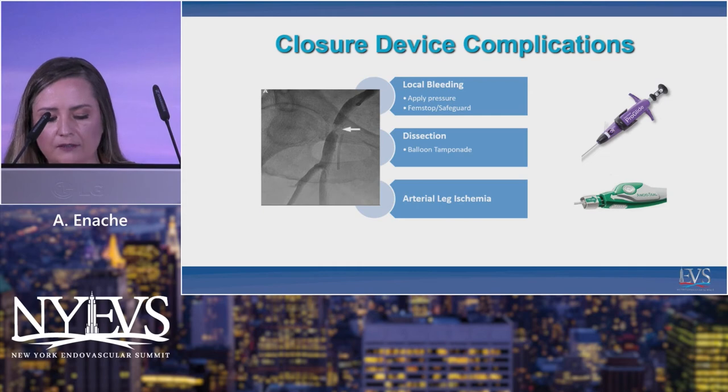The AngioSeal device creates a mechanical seal by sandwiching the arteriotomy between a bioabsorbable anchor and collagen sponge, which dissolves in 60 to 90 days. So in this case, if reaccess is necessary within that time, it's recommended to be at least 1 centimeter from the previous site. Some of the complications that can occur with these devices are local bleeding, dissection, and arterial leg ischemia, to name a few.